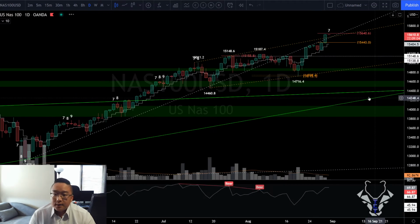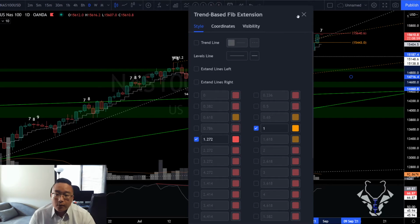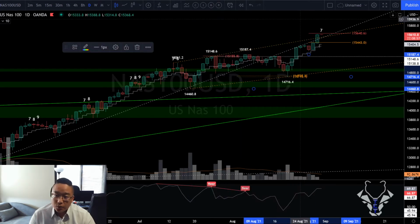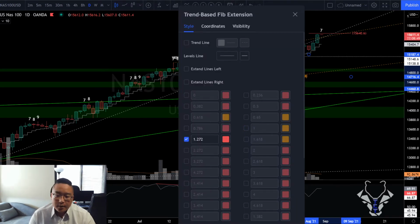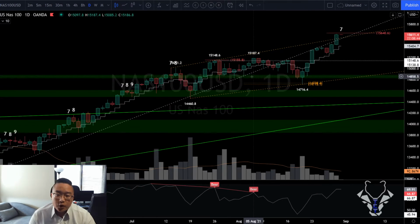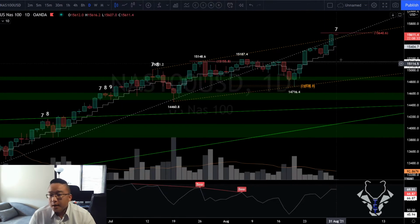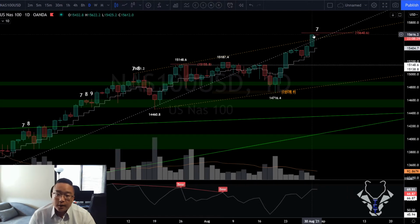Now let's go back to NAS. 1 to 2.72, I believe it is. Yeah, 1 to 2.72 extension is coming up at 15,640. We did make it over this previous trend line that was support, multiple support, 1, 2, 3, 4, 5, 6 supports before breaking down, and it became resistance, immediate back test that we talked about before the bounce from the GP. And now we got over that trend line.